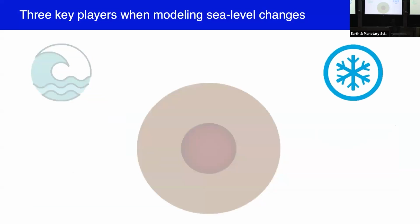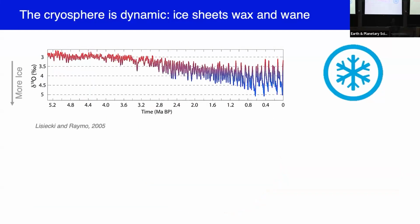Okay, so let's turn to the ice sheets. We know from proxies for ice volume, such as what's being shown in this figure, which is delta 18O from benthic foraminifera, from Lisiecki and Raymo 2005, that global ice volume has not been constant through time. I should say that time moves towards the present on the x-axis here.